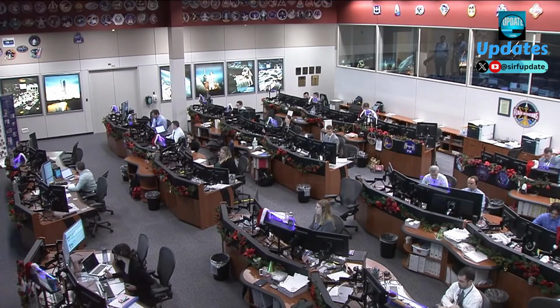SpaceX will send the command to undock, and then the umbilicals will retract, and 2 sets of latches will open. There are a total of 12 sets of latches in 2 groups of 6. We'll get confirmation of that milestone from our Visiting Vehicle Officer, or VVO.